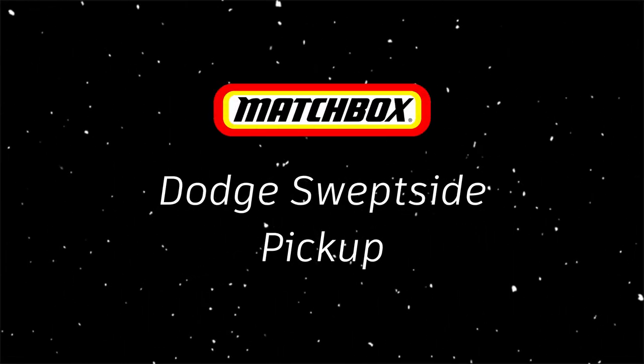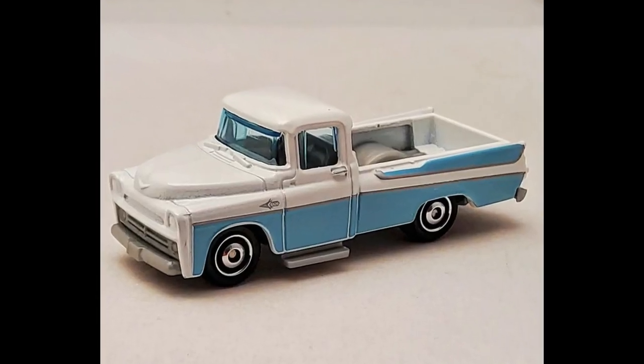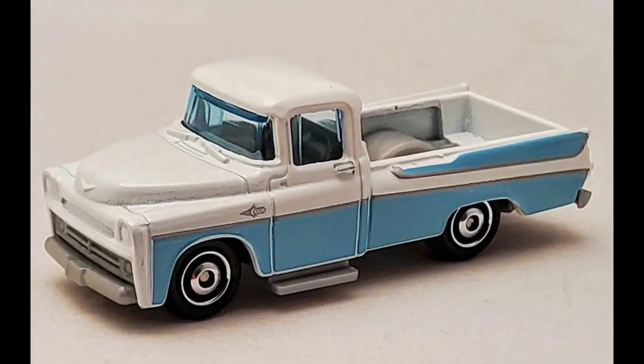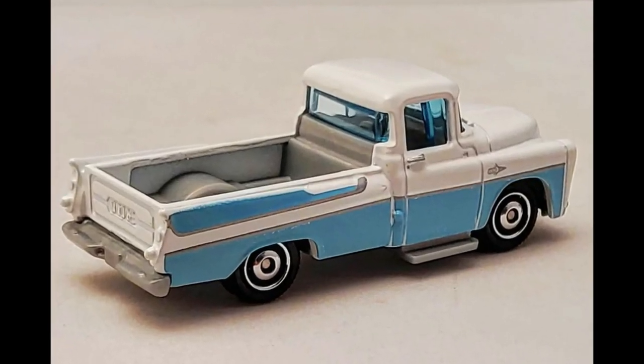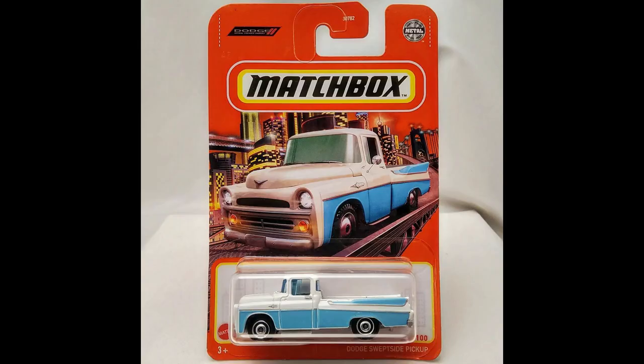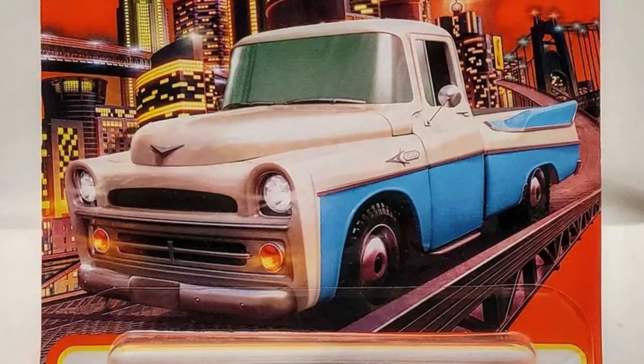Matchbox number 68 out of 100, a 1957 Dodge Swept Side pickup. The second release of the Swept Side pickup is in a glossy white enamel with pearl blue side trim. Silver gray headlights are on the front quarter panel and sides. The blue windows are a nice touch with a model color choice.